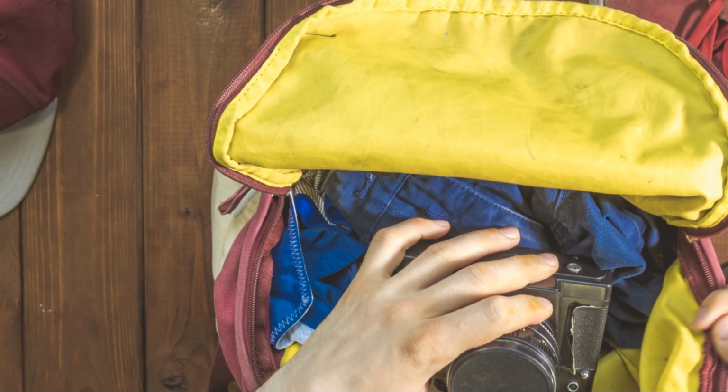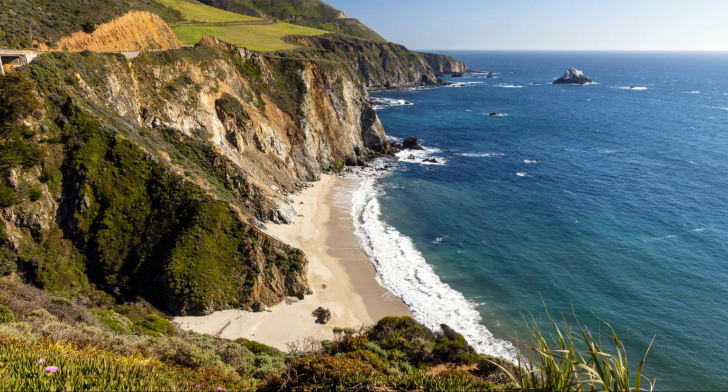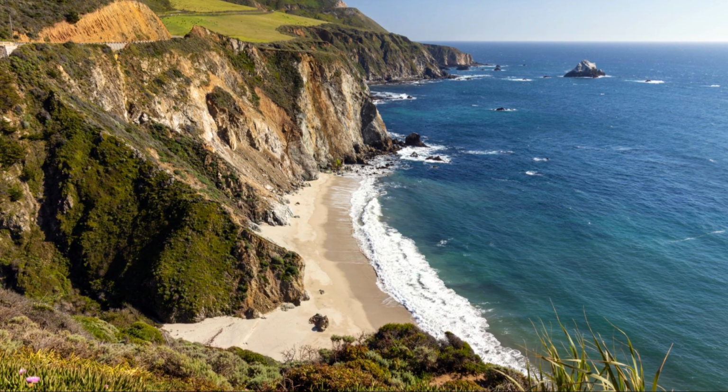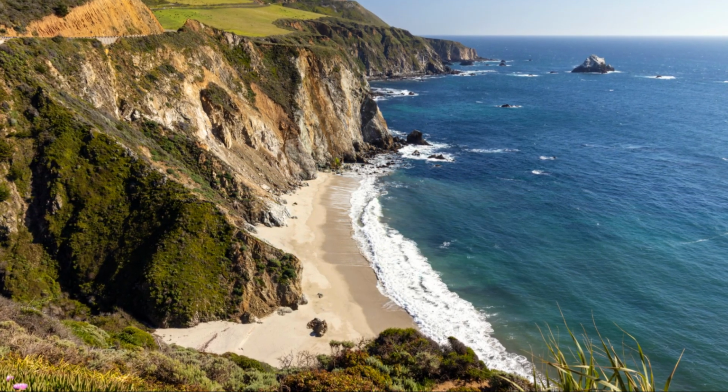And speaking of essentials, don't forget your camera. This road is a photographer's paradise. Trust me, you'll want to capture every angle of this scenic masterpiece. From the dramatic landscapes to the serene ocean views, every shot is Instagram-worthy.